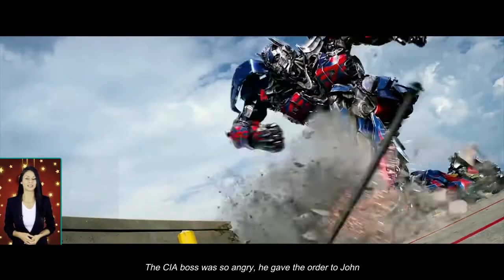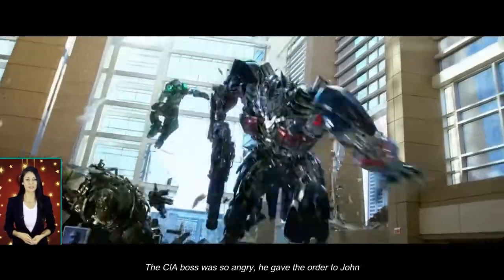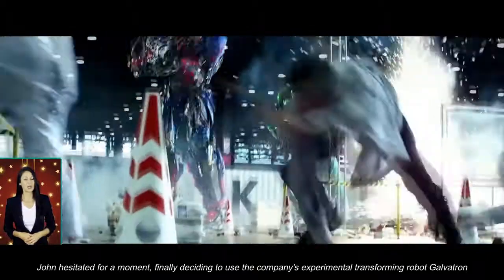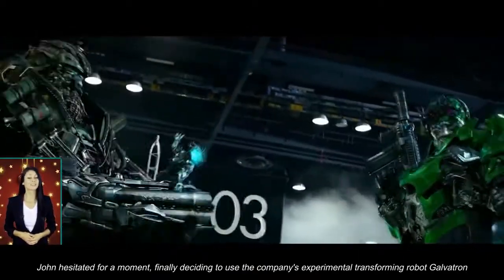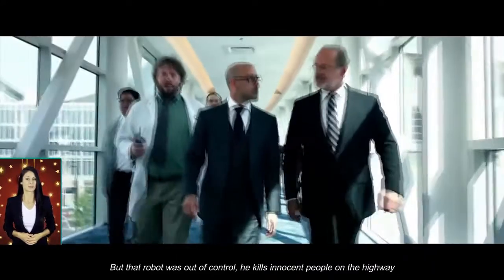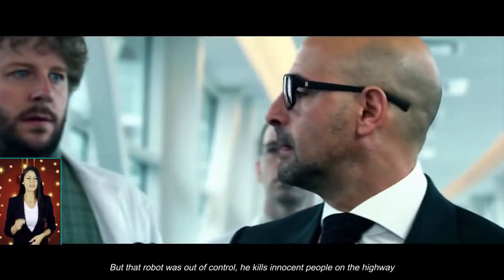The CIA boss was so angry, he gave the order to John. He must by all means catch Optimus Prime. John hesitated for a moment, finally deciding to use the company's experimental transforming robot Galvatron. But that robot was out of control. He killed innocent people on the highway.